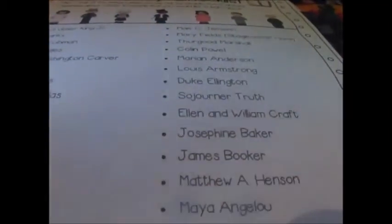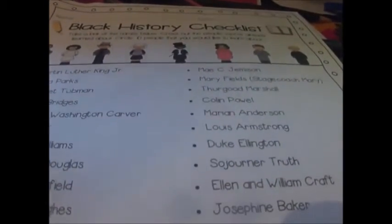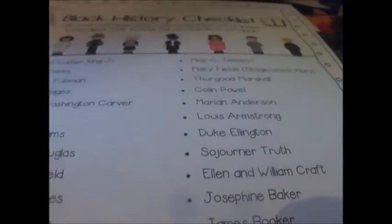So yes, but let me show you guys some of the resources and things that we have that you can go and seek and find at your library. So I know you guys are probably, that'll be your go-to spot is a library. So, yay.